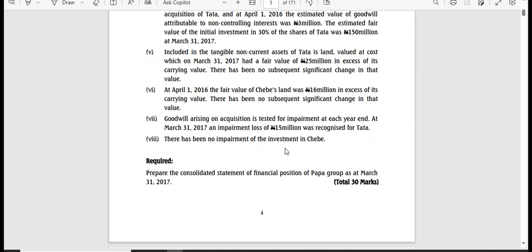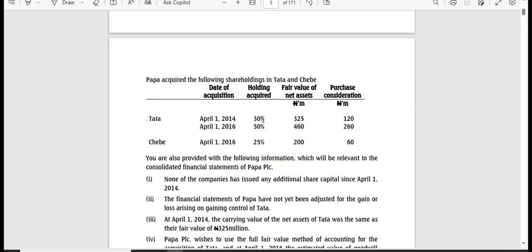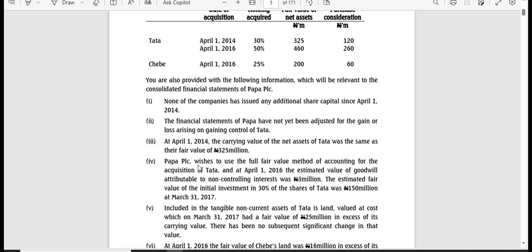Okay, now, if you look at the investment in Tata, we have a step-by-step acquisition, piecemeal, right? And that's what we want to focus on this evening. Now, for this investment, the fair value of the investment at the date of acquisition as at 2014, the initial investment was 325 million, right? That's the fair value of the net asset. But what about the fair value of the investment itself? Do we have any information on the purchase? Okay, at April 1st, 2014, the carrying value of the net asset was 325 million. So which means this 325 million is the carrying amount, right?